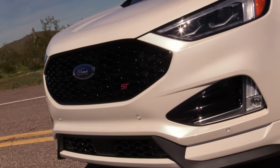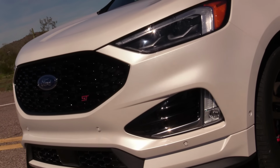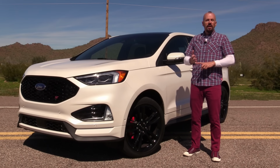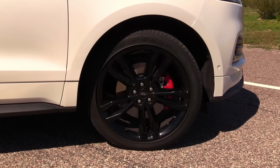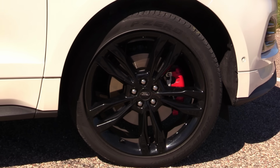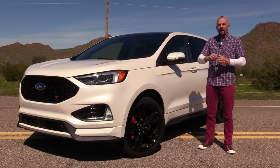As we look at the front of this vehicle, we've got a blacked out grille. That new trapezoidal shape is part of the 2019 design. I like it. This has LED fog lights, LED daytime running lights. Optional on this one, 21-inch wheels, black gloss with big brakes, 13.6-inch rotors, and red calipers.